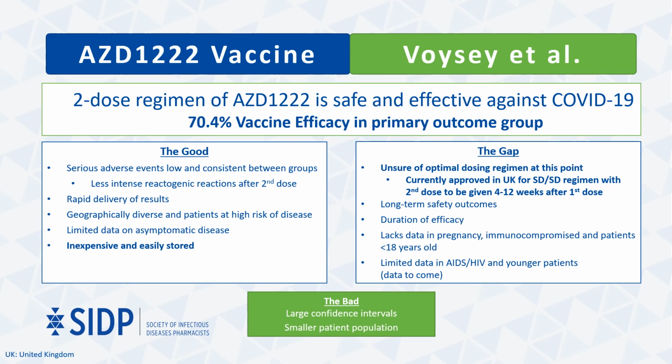Further data is also needed in specifically excluded populations such as pregnancy, breastfeeding, and immunocompromised. There is currently no data to speak to safety and efficacy in these populations. As more data comes from clinical trials and patients receiving the vaccine via EUA access, we will hopefully have more information to speak to these populations.